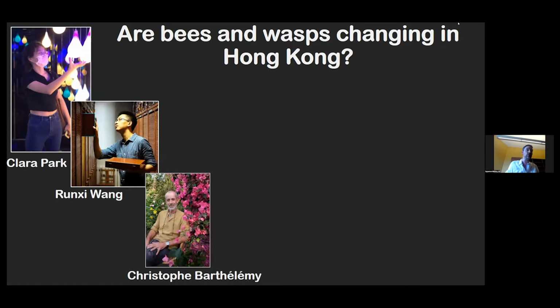Now we are starting a new project where we're not looking at ants this time, but we're looking at bees and wasps and how they change in Hong Kong over time. And this project is being led by an undergraduate student, Clara Park, with the help of one of my PhD students, Rangzi Wong. And all the data were collected by Christophe Barthélémy.